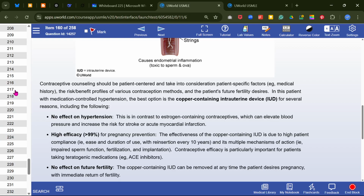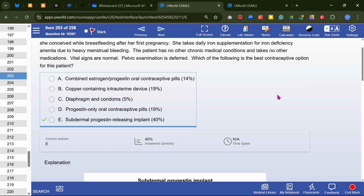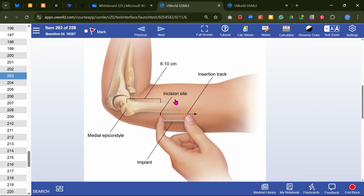If we look at these questions and other questions, like this one, a postpartum visit for contraception. Two weeks ago she had a vaginal delivery at 36 weeks of gestation. She is breastfeeding exclusively with no issue. She takes daily iron supplementation for iron deficiency anemia due to heavy menstrual bleeding. So what is the best contraceptive option for this patient? Subdermal progestin implant.